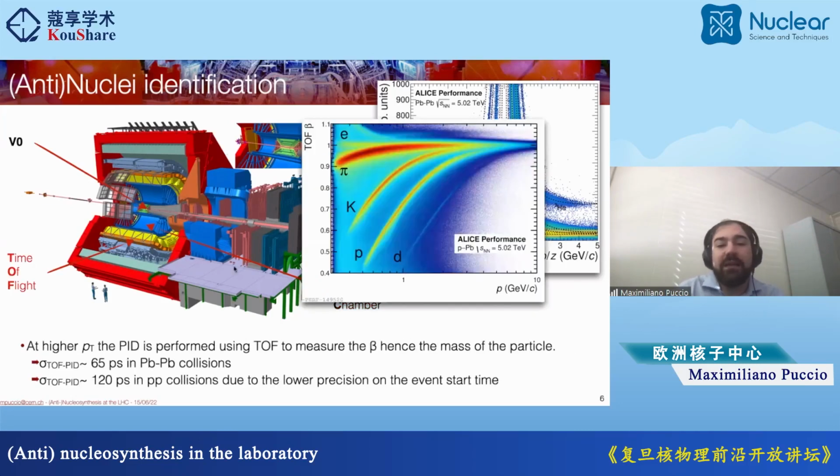Going to higher momenta, you also need the time of flight detector. Here you see beta, the speed of the particle, as a function of the momentum for different particles, and essentially the TOF is the stopwatch that measures the time of flight of each particle. 65 picoseconds is the precision in Pb-Pb collisions, and 20 picoseconds is the precision of our time of flight measurements in pp collisions. Here you see that you can very well separate all the different particle species. In particular, you can clearly separate the deuteron essentially up to 6-7 GeV/c.